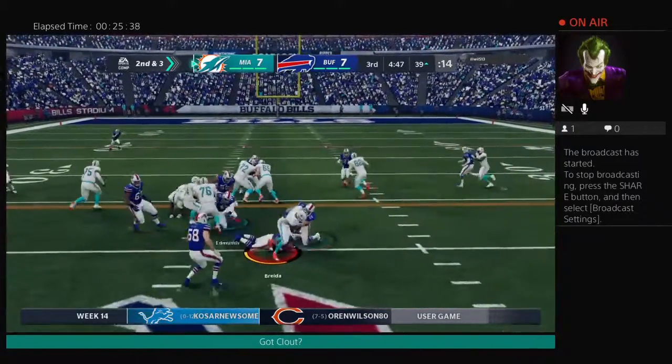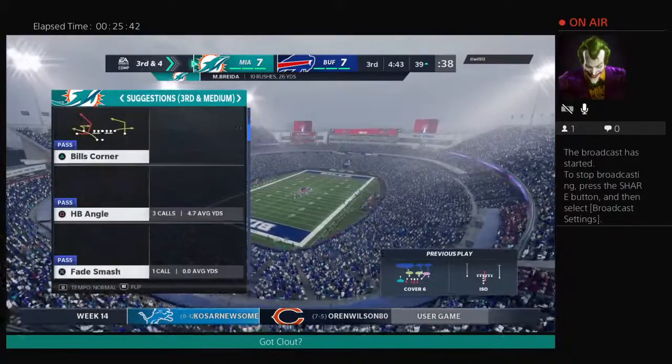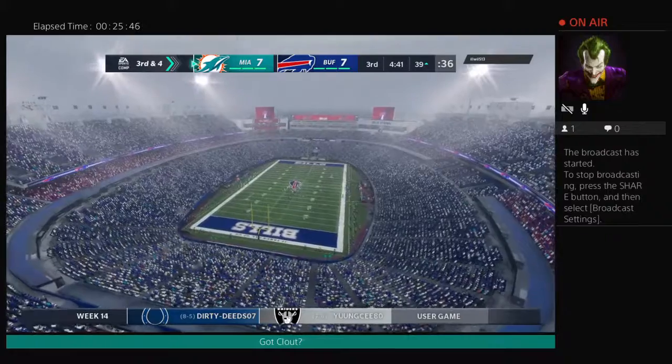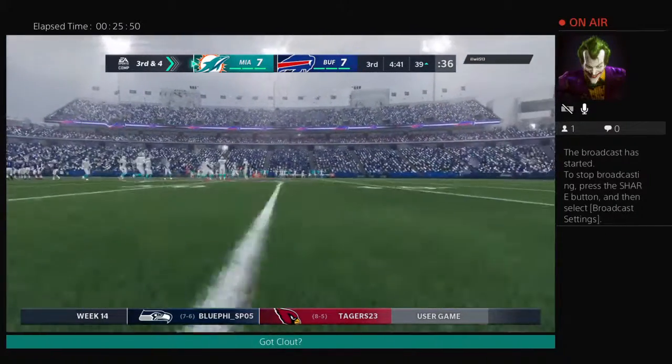They run again with Breida. And this time not as successful as he'll get back to the line of scrimmage and no more. No gain on the play that time, and they'll look to convert on what will be a 3rd and 4. And it's 3rd down.